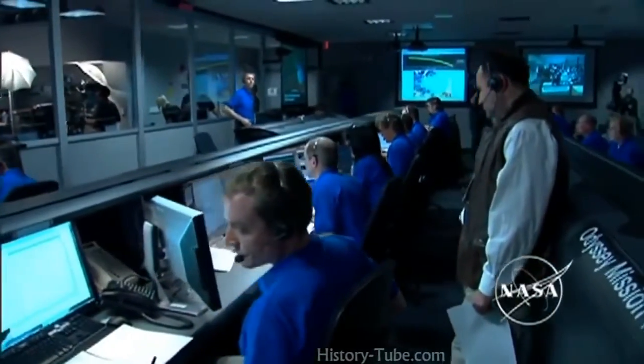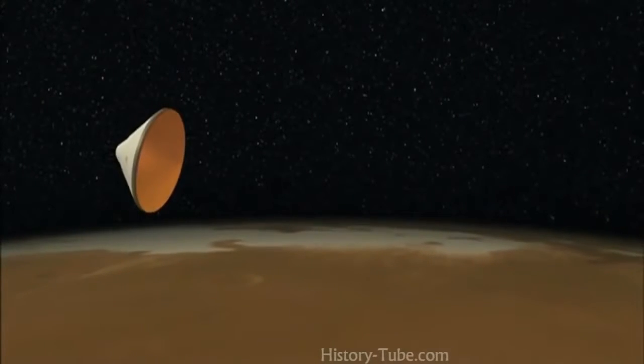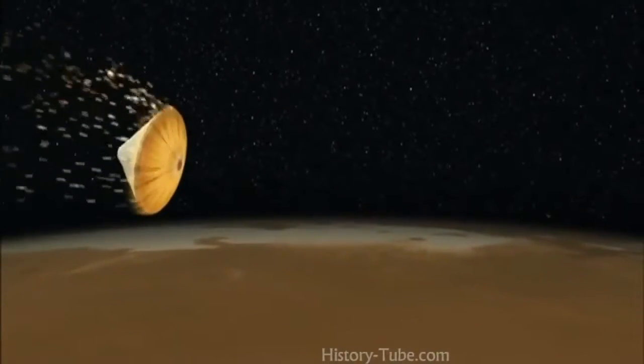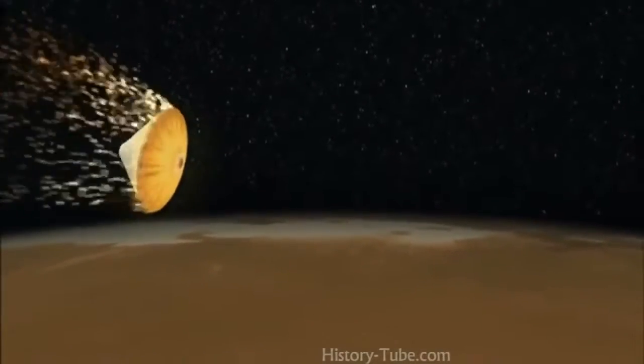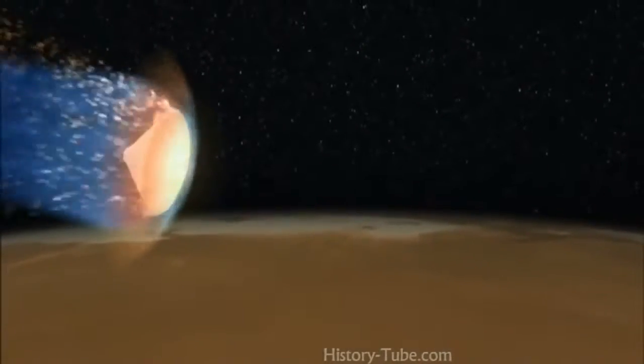Atmospheric entry on my mark. 5, 4, 3, 2, 1, mark. Expected peak heating rate in 1 minute and 40 seconds. Standing by for possible plasma blackout.